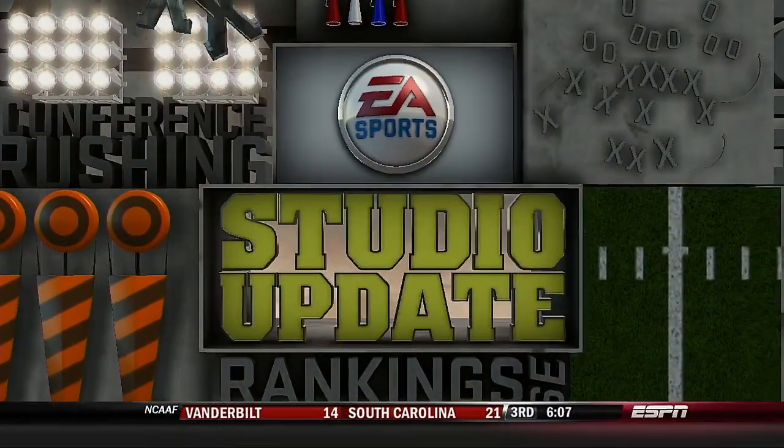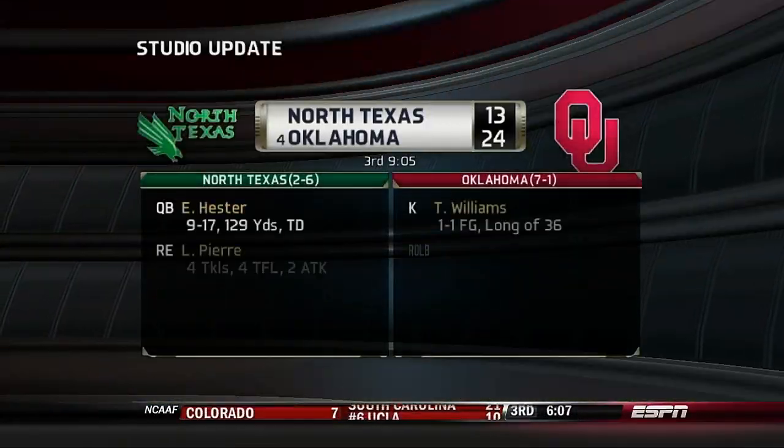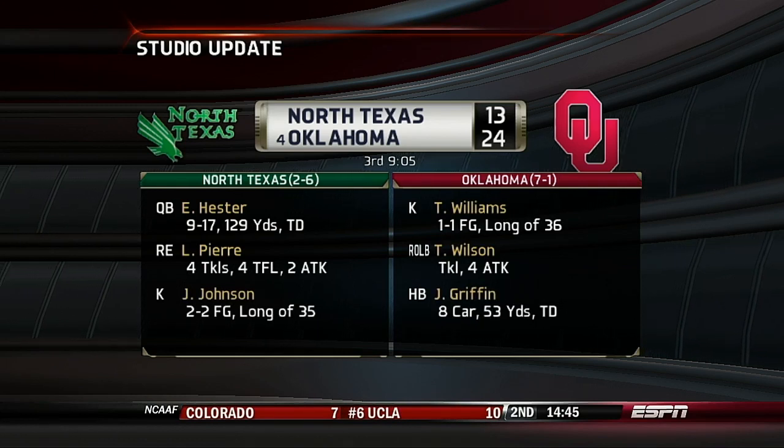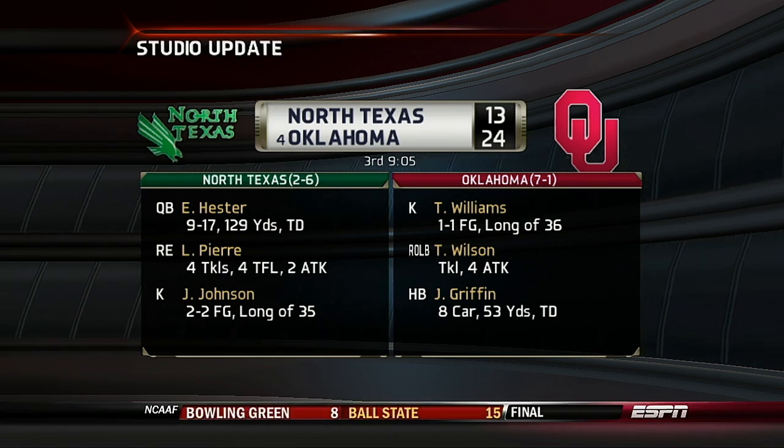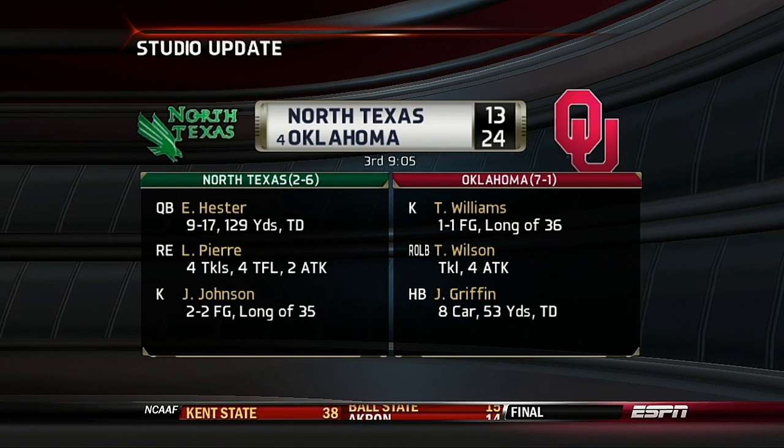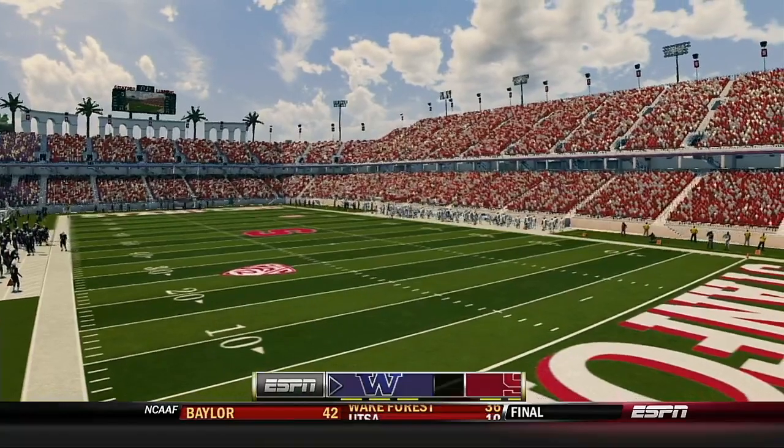Reese Davis is standing by with this update. Reese? The Sooners enter today's game ranked fourth in the country and hoping an impressive victory would move them up in the polls. This is a game we've been watching closely today. And for Oklahoma, they're looking to win their third straight. Oklahoma has the edge, 24-13. That's good stuff, Reese. Thank you.